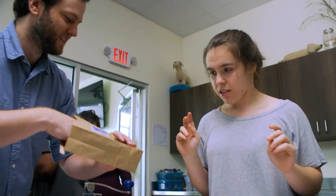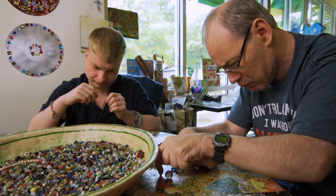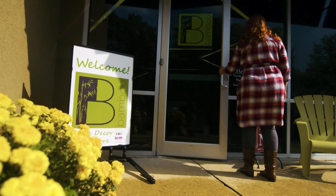ICM exists to empower people with disabilities, intellectual and developmental disabilities, to be able to live as independently as possible. ICM is a nonprofit. We started back in 1988 with an office in Little Rock, and now we have offices all over the state in Fayetteville, Fort Smith, Prescott, Monticello, and right here in Little Rock.